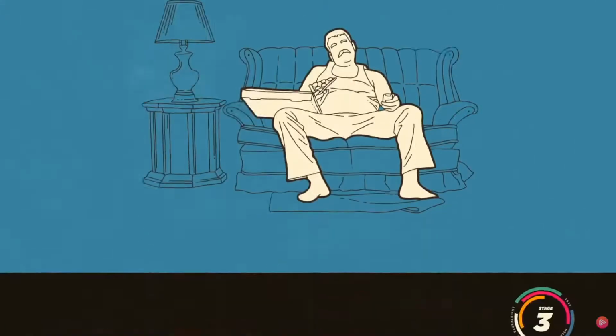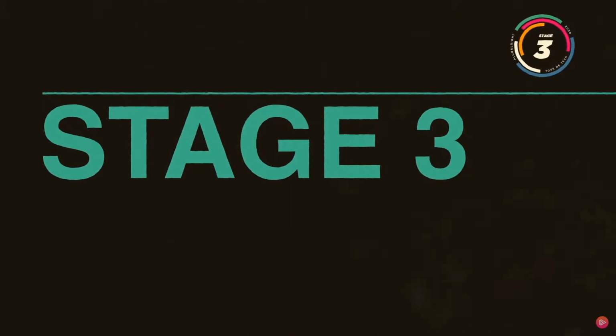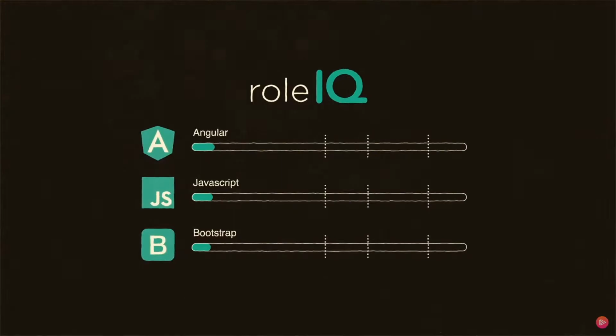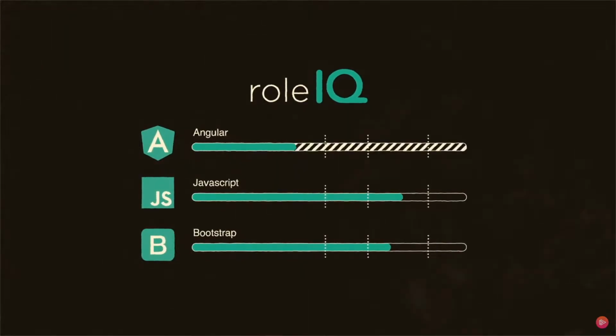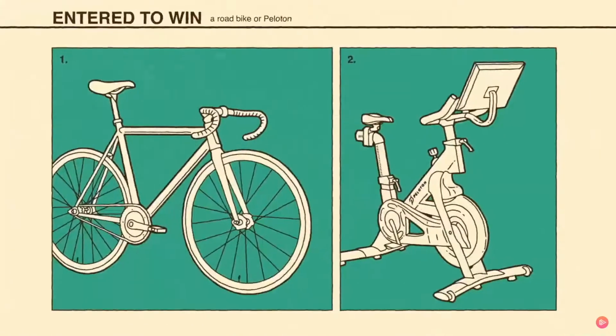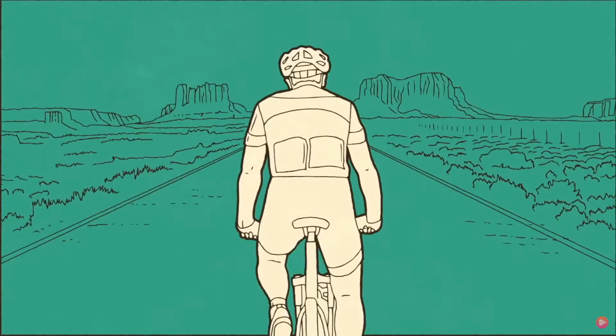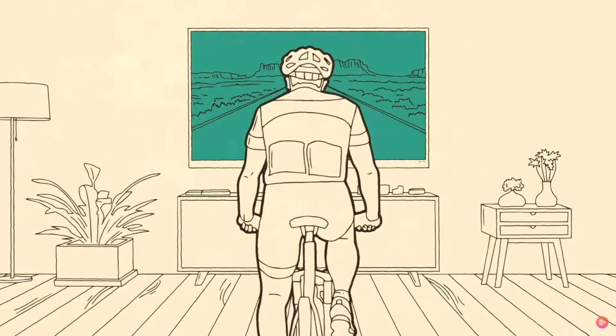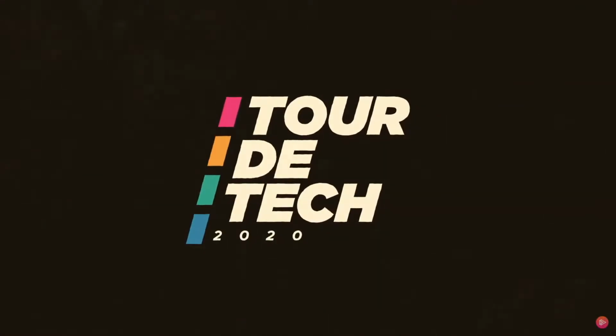We don't judge. In Stage 3 of Tour de Tech, you'll find out how you rank in your current role by getting your very own Role IQ. Role IQ measures your skills in the technologies that are most relevant to your success and helps you identify areas for improvement. Once you've dialed in your Role IQ, you'll be entered to win a specialized road bike or a Peloton. So you and your new skills can ride off into the sunset together, or watch the sunset on a screen while you pedal in your basement. So come join the pack at Tour de Tech and earn your spot on the skills podium.